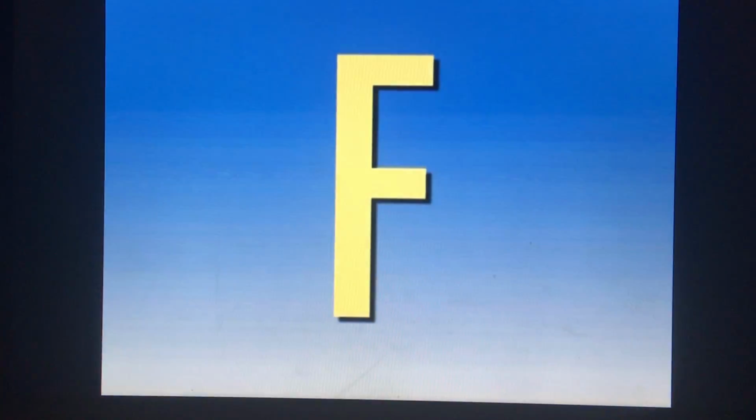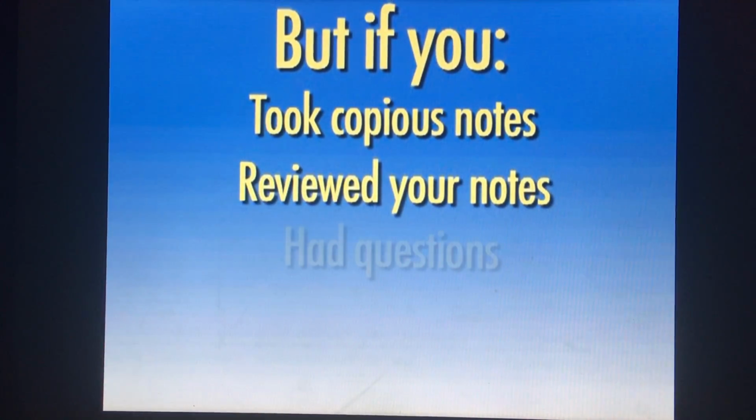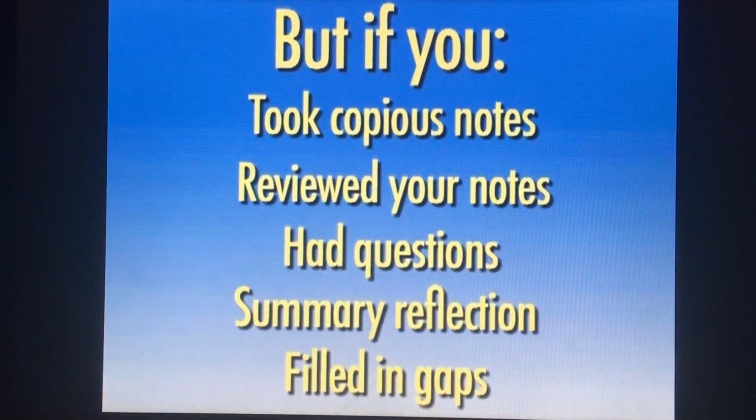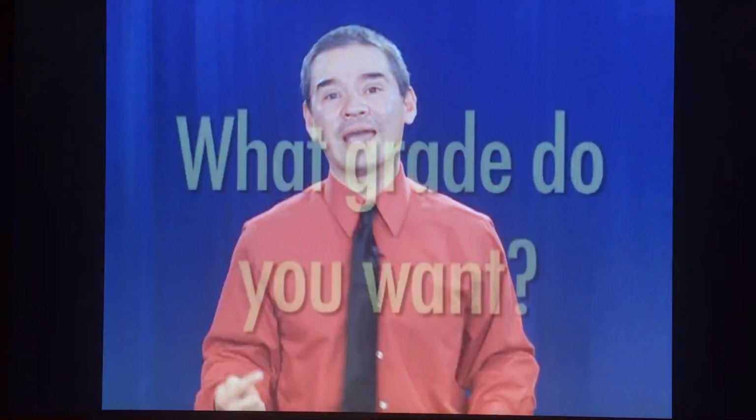An F. But if you took copious notes, went back, reviewed your notes, had questions to the left, a summary reflection at the end, and went back and revisited and filled out any gaps, how much information do you think you retained? 90 to 100%. And what grade does that give you? An A. So back to your question as to why do we have to take these notes? Which grade do you want? F, F, or A?